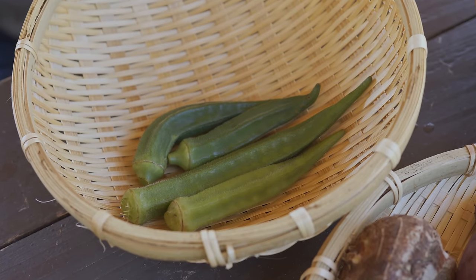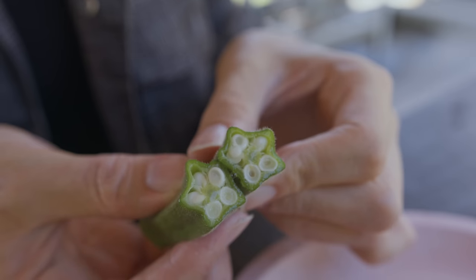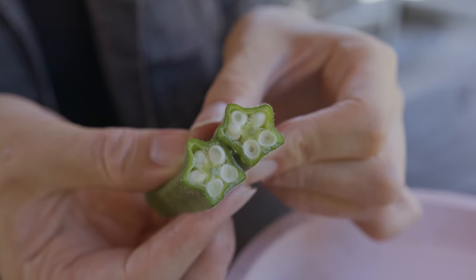It's very fresh, refreshing. And I should note, it's not that hot anymore because we let it sit for a little bit. So it just tastes like a nicely steamed, tender okra, but still refreshing. It's really good. And if you've never had okra before, the little seeds inside, they kind of pop in your mouth. It's a really cool texture.